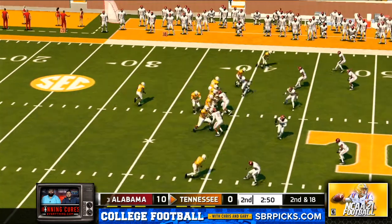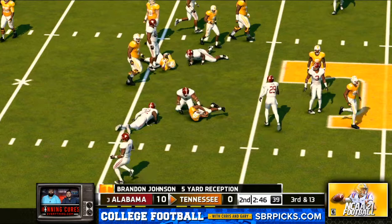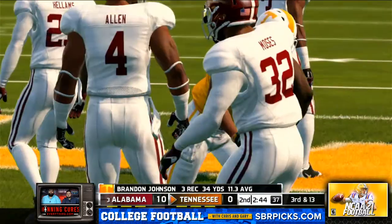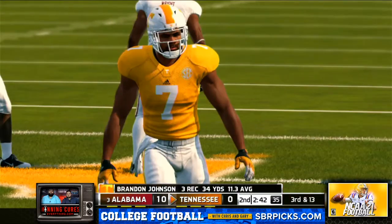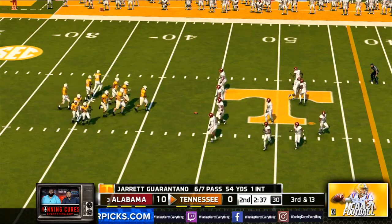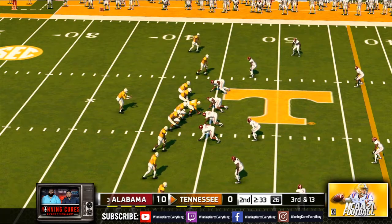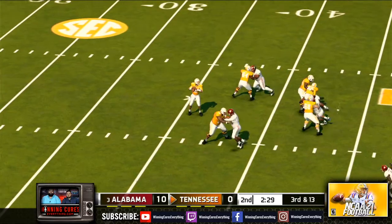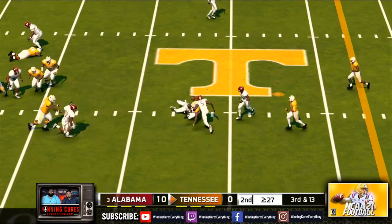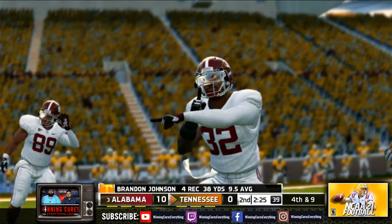Let's go! And he's tackled right away. Down, and they need to get it inside the 43. They'll spread the field here. Let's see what the defense does with a 5-wide look. Throws complete, and he's hit right away. Johnson gains about 4 yards there.